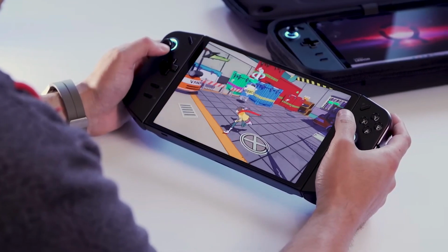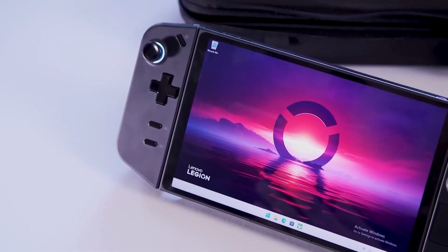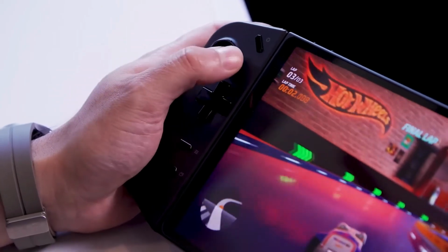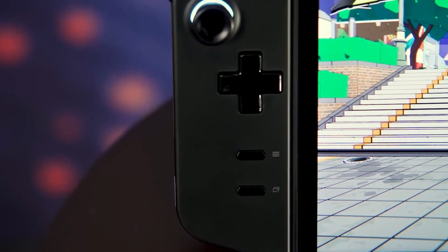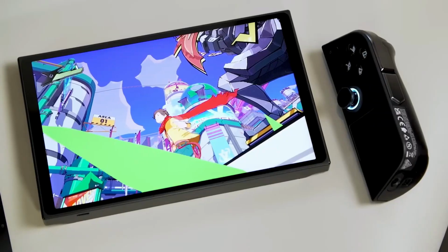They had an extra 1.8 inches in size of the screen. They have an extra 9.2 watt hours in the battery. It is impressive what they've done with that extra size and weight. And because of that increased size and weight, they were able to put in features like the detachable controllers, like having the gun mode in the controllers.